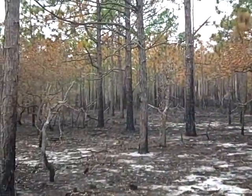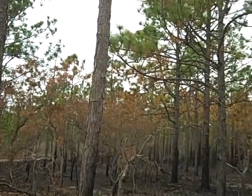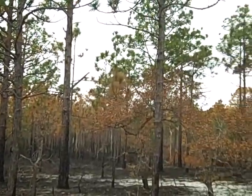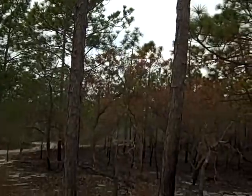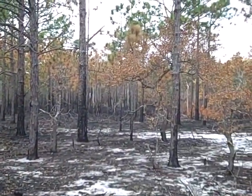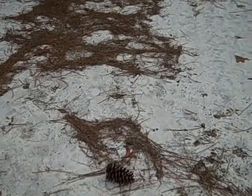Here's an interesting area too. There's a really neat contrast between the leaves that are burned and orange colored, and the green up above where the fire didn't touch the trees, and then down below where the ground is charred. It's a really interesting tonality.